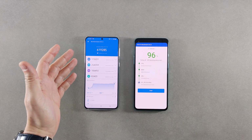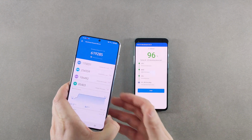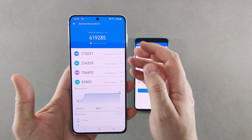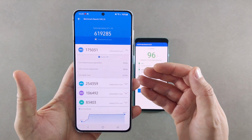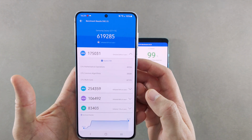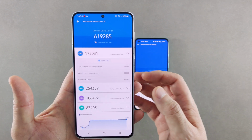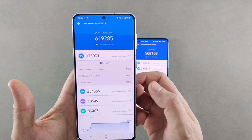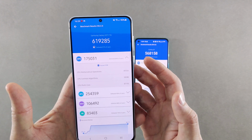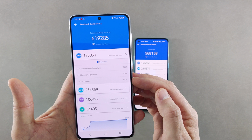620,000 for the Samsung, and if we go into more details, we can see, for example, for the CPU it is around 175,000. We can see more details about that and also compare it with the OnePlus. And then we have the GPU performance around 250,000. So OnePlus just finished, and we have also the memory and UX. That's like a new definition of how we can benchmark different devices. But we have the CPU multi-core here as well.